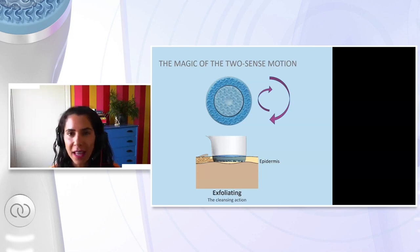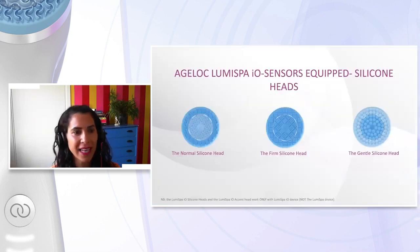And then, of course, you will still have the 3 different options that you've always had, and you see them here. You have a normal silicone head, a firm silicone head, and a gentle silicone head. And they all have this little sensor, the tracker. If you have really oily skin, then the firm head might be a good idea. If you have blemishes or sensitive skin, then the gentle head can be a good idea. But otherwise, by default, we will sell the device together with the normal head. But you can try out and see what you feel like.